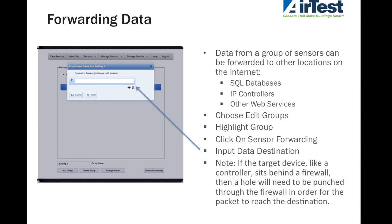Now, an important thing to remember here: if where you're sending the data, like a controller, sits behind a firewall, then you're going to have to poke a hole through the firewall in order for that information packet from the sensor to be forwarded to the destination. You're going to have to talk with the IT department wherever it's going and make sure you have a secure, safe way to do that.